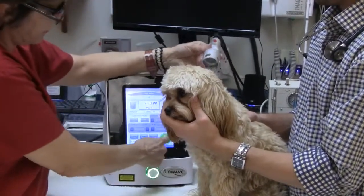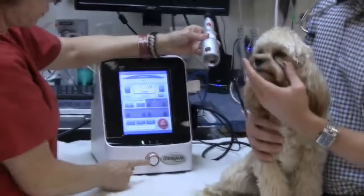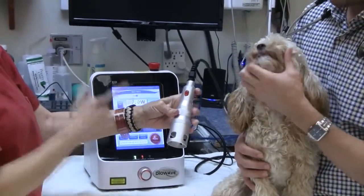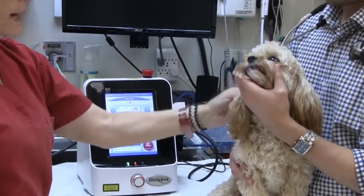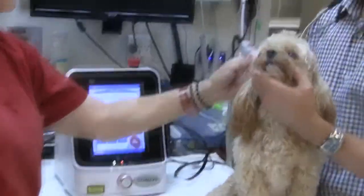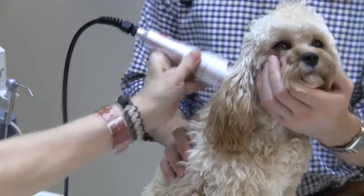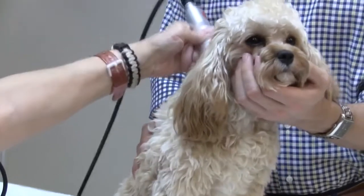Then there's a button down here that says standby. You hit the standby button, it turns red, this turns red, and this middle light comes on. Then you hit this button here one time, and it'll beep and let you know it's on, because occasionally you can accidentally hit the button and turn it off and not realize it if you don't have the alarm beeping. Then you keep it moving at a nice, even, constant movement, because if I were to leave it in one spot for any length of time, I would burn a hole in it.